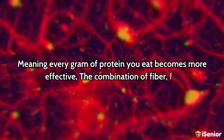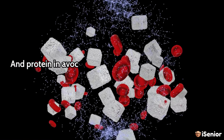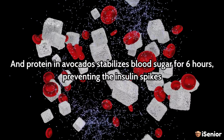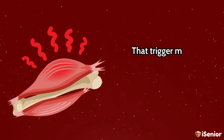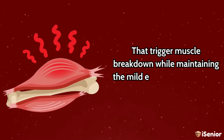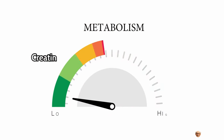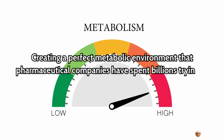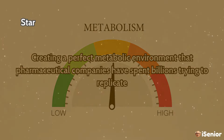The combination of fiber, fat, and protein in avocados stabilizes blood sugar for 6 hours, preventing the insulin spikes that trigger muscle breakdown while maintaining the mild elevation needed for growth, creating a perfect metabolic environment that pharmaceutical companies have spent billions trying to replicate.